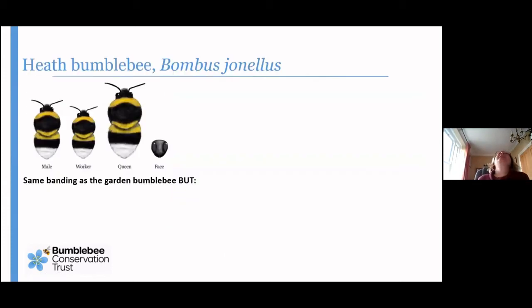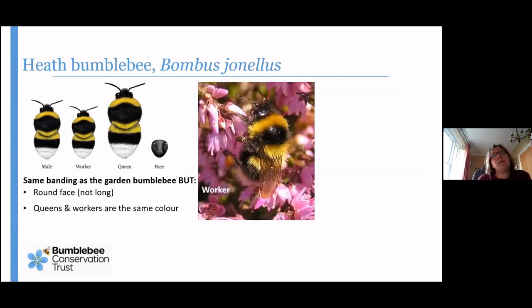And the last one, we're nearly there, folks. I've talked an awful lot here. Right, heath bumblebee. So as I said, three yellow bands, white tail, round face, probably my favourite bumblebee species, actually. So all the same colour. There's a typical Bombus jonellus. We really should have a photograph of that little round face. So I think I've got one of the male, actually.